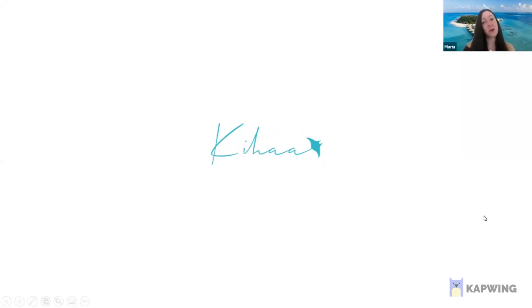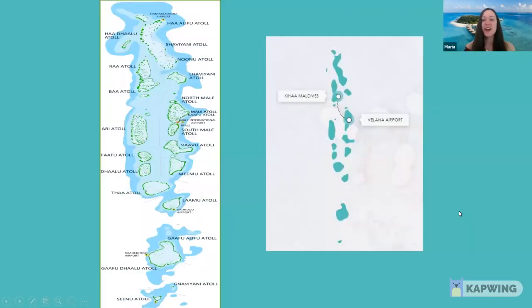Today I'll tell you a bit more about Kihaa, which is this wonderful resort in the Maldives. So straight into the geography of it first. Kihaa is located in the Baa Atoll. If you look on the map here, it's sort of the central west side of the Maldives. The international airport is down here as well. As you can see, they're not too far away from each other.